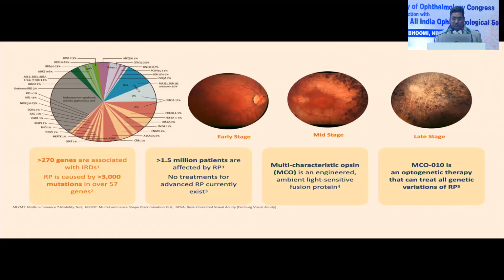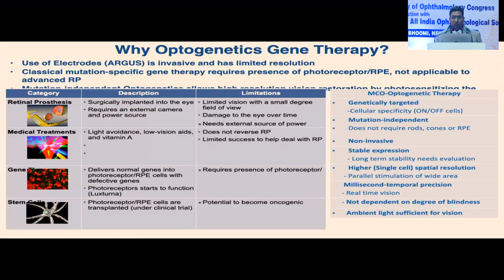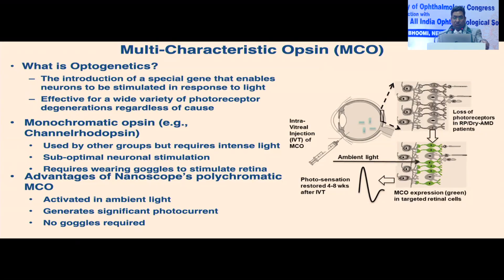That's why the multi-characteristic opsin, which is a bioengineered ambient light sensitive fusion protein, came to the minds of Nanoscope Therapeutics, who had contacted me 10 years back in 2015, but it was not believable at that time that gene therapy is possible for the RP patients. And that's why I personally wanted to visit the US to see whether they're actually doing something or not. They said it can simply be injected intravitreally, and the target cell is the bipolar cells.